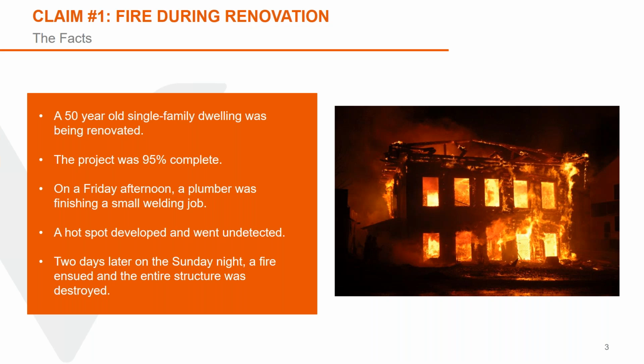So in this case, we had a 50-year-old single-family dwelling that was being renovated. And this is a big piece of our business. We do this every day. The project was 95% complete pending closing. Closing was scheduled for the next month.